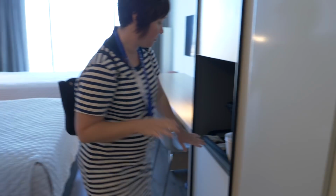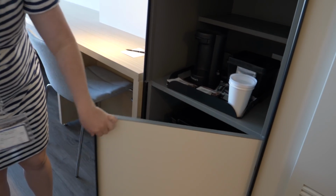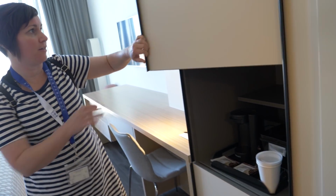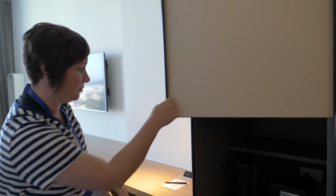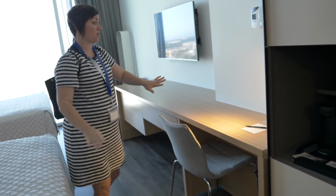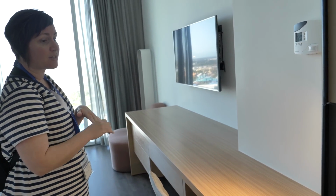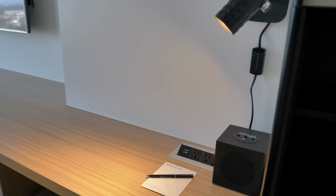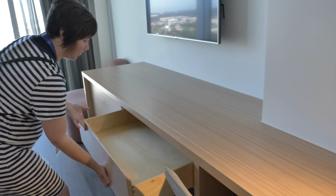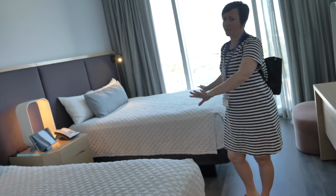This is the mini fridge. It's down here. Looks like it's just built right into the wall. And then you have a safe and storage up here, coffee maker there, a really long, clean desk area. Because this is one of the newest hotels, you've got USB ports as well as your regular plugs, more storage down here, all sorts of storage. And of course the bedding is beautiful, very clean.